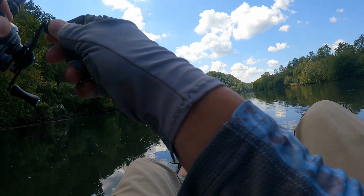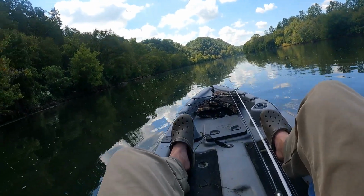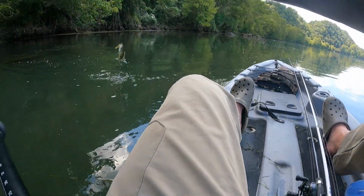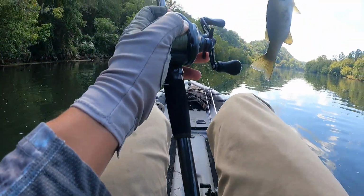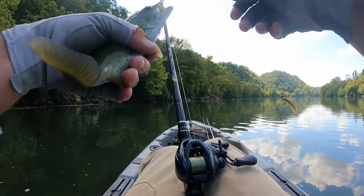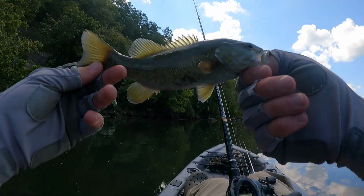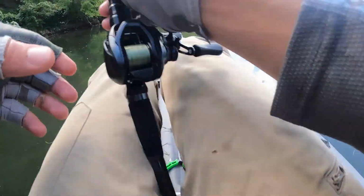Got this big rooster tail on, they're knocking the fire out of it. Got him. Dad, this hellgrammite is getting bit about every cast. Yeah, you can come get one right now if you want one. Which, I mean, it's not a big one, but it's fun. There you go. Good one?